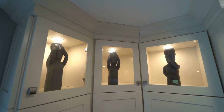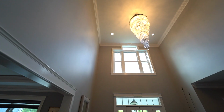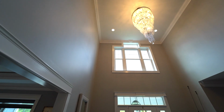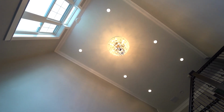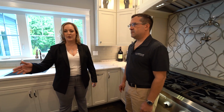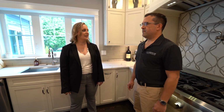So when we built the house, we really paid attention to the detail as far as crown moldings, coffered ceilings, oversized baseboard, custom sound system throughout the whole house. And here we are in my favorite spot of the home, the kitchen. This kitchen is outstanding. The quartz countertops and the oversized refrigerator. What are your favorite details of the kitchen?